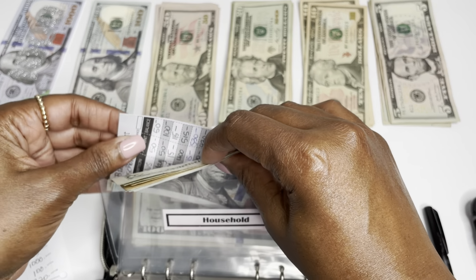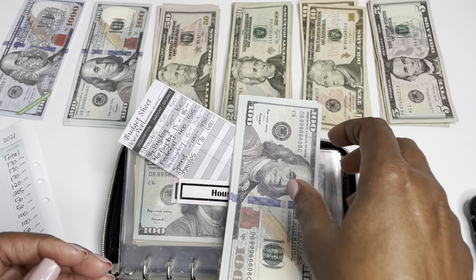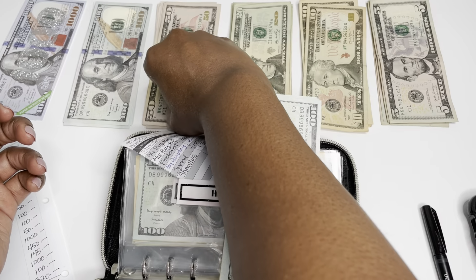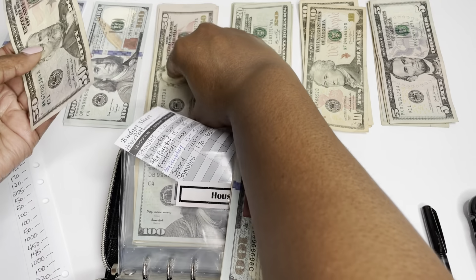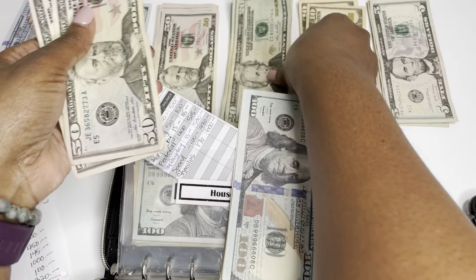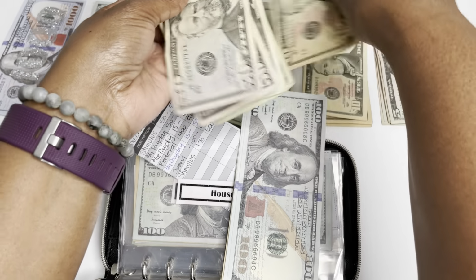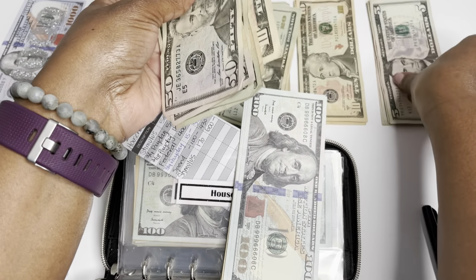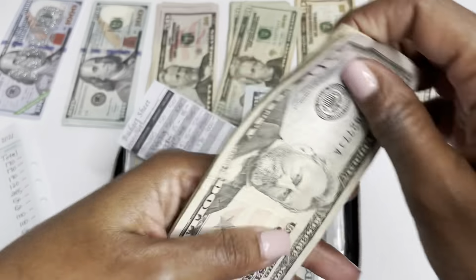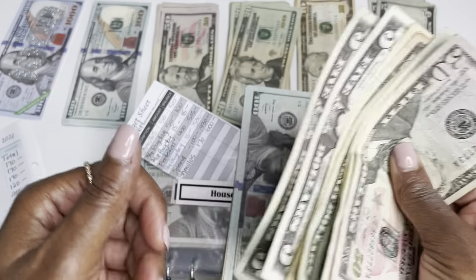For household, I'm going to also be stuffing 170, which should bring this envelope to 600. And that's going to get two 50s. So let's see. 50, 100, two 20s, two 10s, and two 5s. So that will be 51, 20, 40, 50, 60, 65, 170.